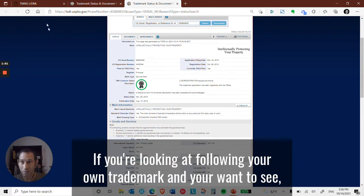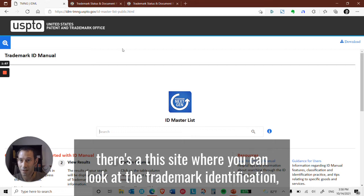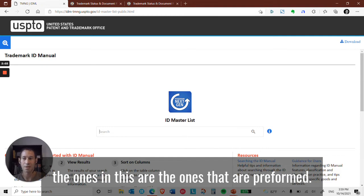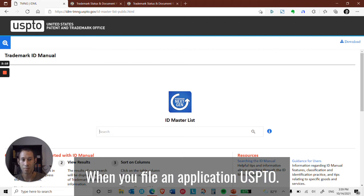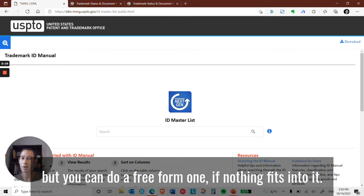If you're looking at filing your own trademark, there's a site where you can look at the trademark identification manual to see the different types of identifications. Usually the ones in this are pre-formed, which means it's a lower filing fee. When you file an application with the USPTO, it's lower by about $100 of the current fee. But you can do a free-form one if nothing fits into it.